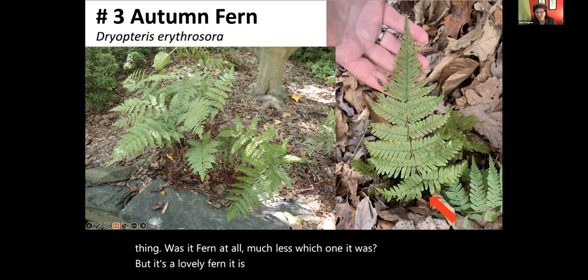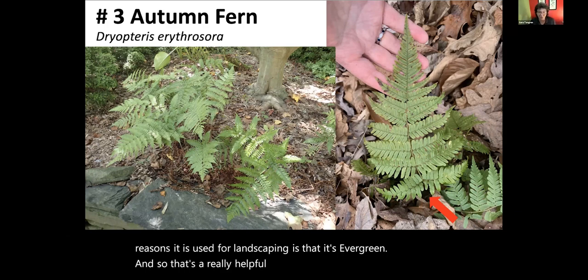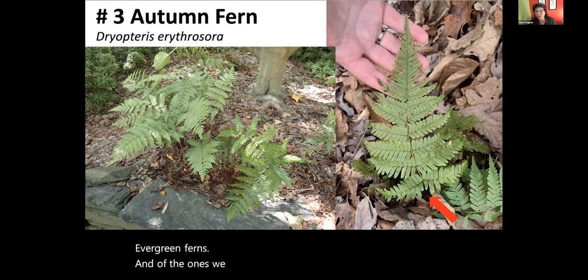It is used for landscaping. One of the reasons it is used for landscaping is that it's evergreen. And that's really helpful, we don't have a whole lot of native evergreen ferns. And of the ones we do have, there's only one that looks a little bit like this one.